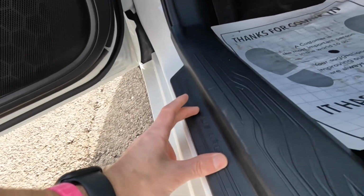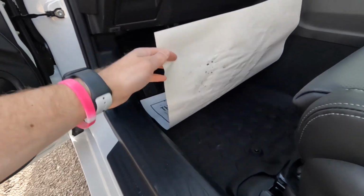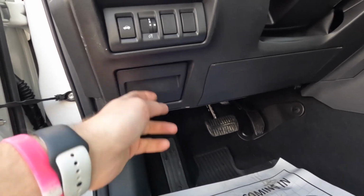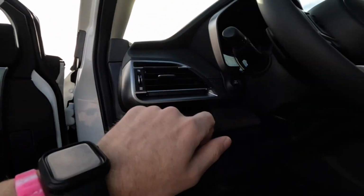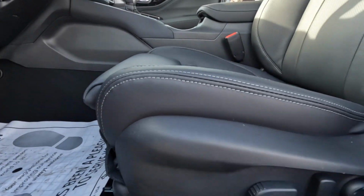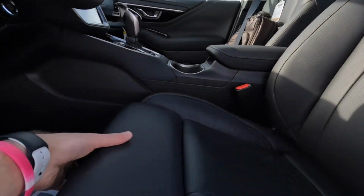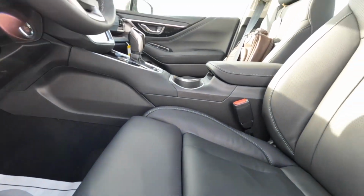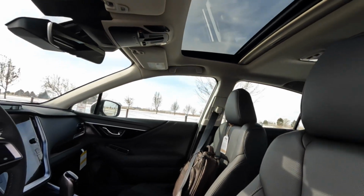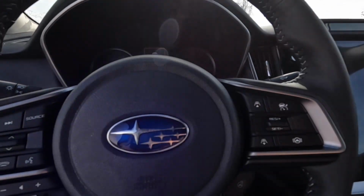Medium-sized Subaru on the plastic line door seal plate, rubberized pedals with all-weather mats, hood release, fuse box, and the options it has, as well as the wood trim, trip reset, ventilation, 10-way power adjustment on the Napa leather. Looks really good. And extendable thigh support, not too bad. Up top we have the moonroof, which looks really good. Let's get into the car and fire it up.